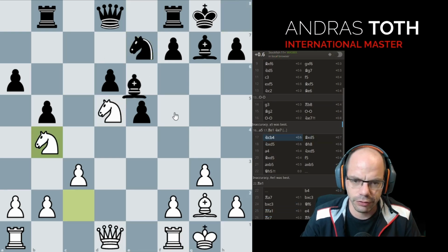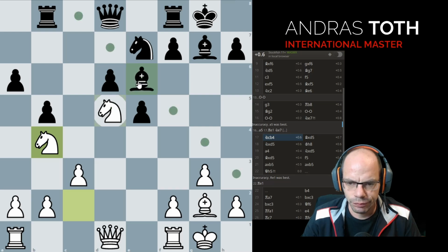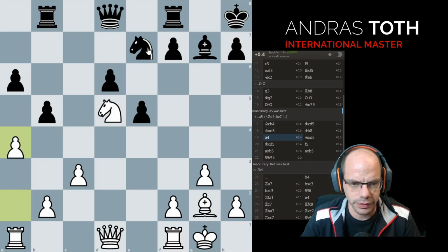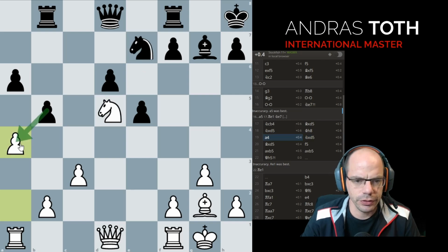It's looking like rock solid chess, and this seems a bit odd to me. I would not have done this. Normally it's knight that captures. I'm surprised he did that. b4. Okay. What was the plan, John, in case of takes? Rook takes. And if this drops?